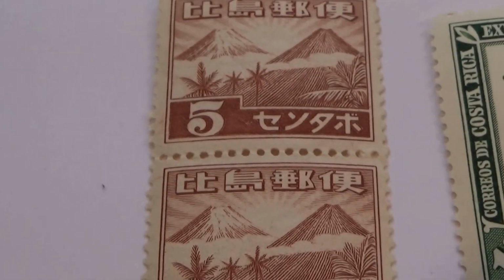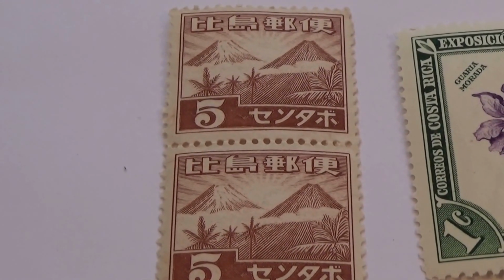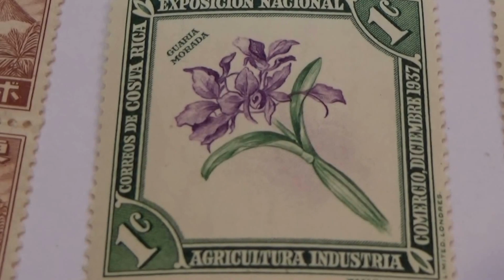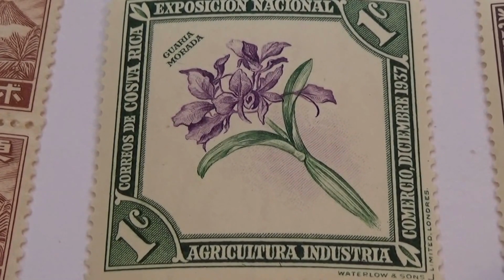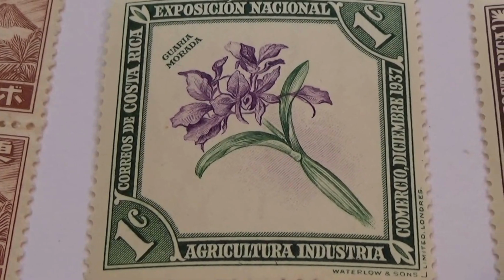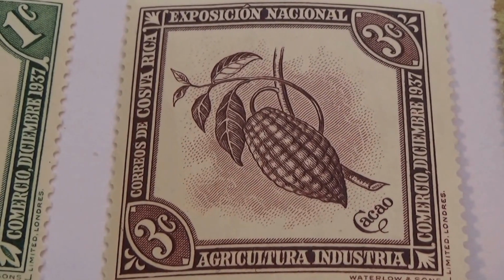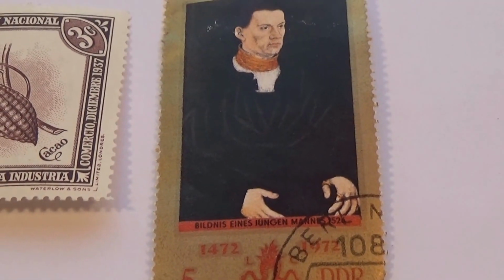Okay, now we get down here. We had a couple of these. They're both together. It's a set of 2. Unused. And we had 2 of these. Just a 1 cent. And a 3 cent. And we have this one all by himself. He's a 5.